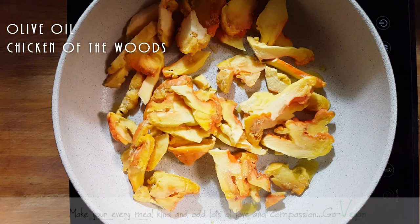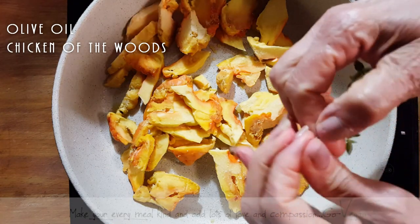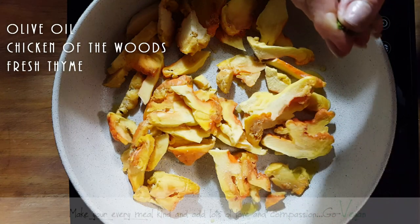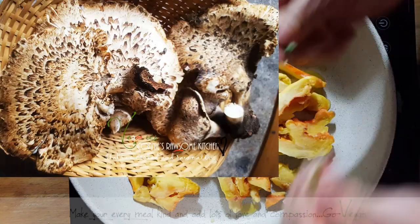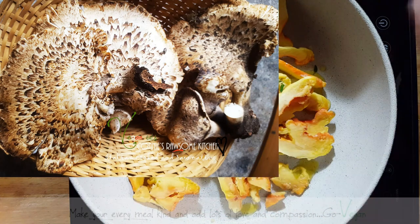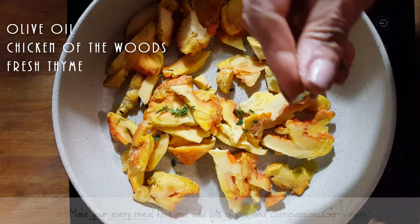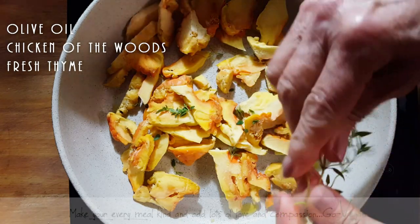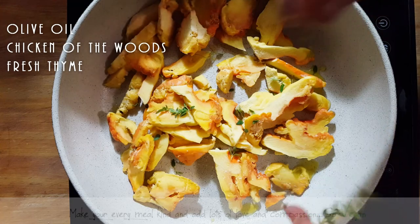So if you take a walk in the woods and you spot some of these mushrooms like the dryad, you can't miss that. They call that the pheasant back. It looks like it has feathers. I would advise that you do a little homework and then try some of these mushrooms out. Free food. Nature puts it out there for us.